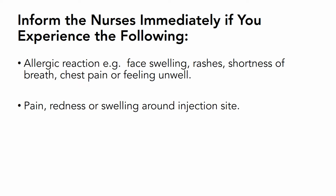As this is the first time your body receives these new medications, please alert the nurses if you experience any signs of an allergic reaction, such as face swelling, significant rashes, shortness of breath, or feeling unwell. Also alert them to any pain, redness, swelling, or discomfort around the injection site. This would ensure that the nurses can attend to you promptly to relieve these symptoms. If they occur after you leave the hospital premises, please call the clinic for advice or proceed to the A&E after office hours.